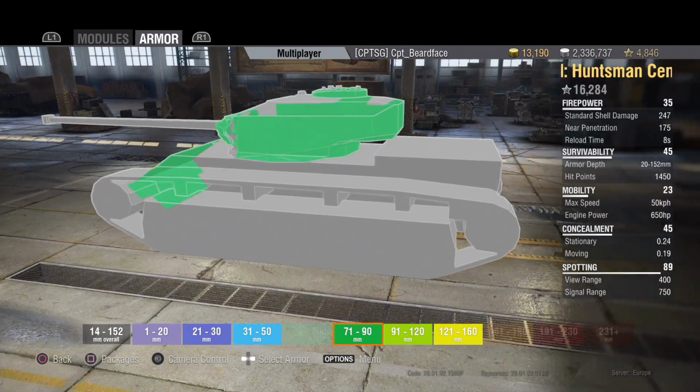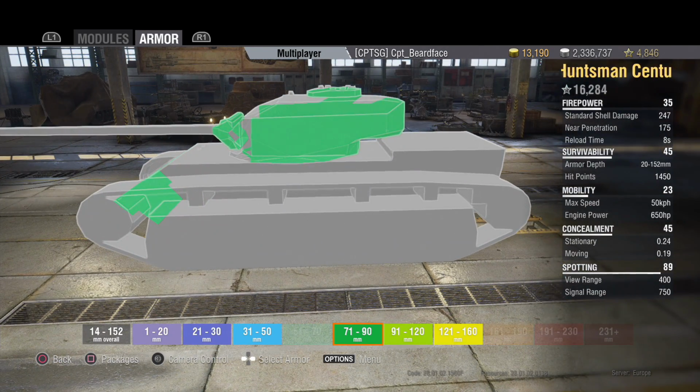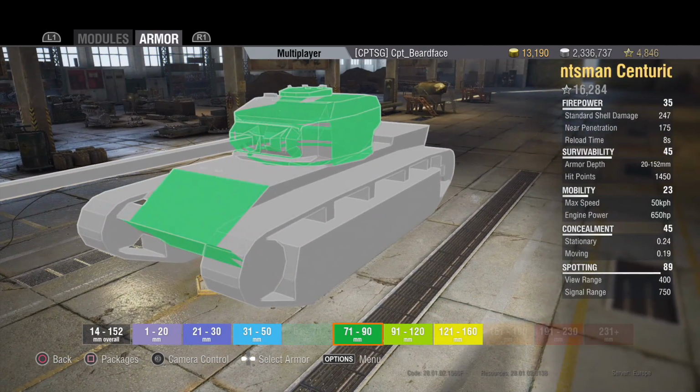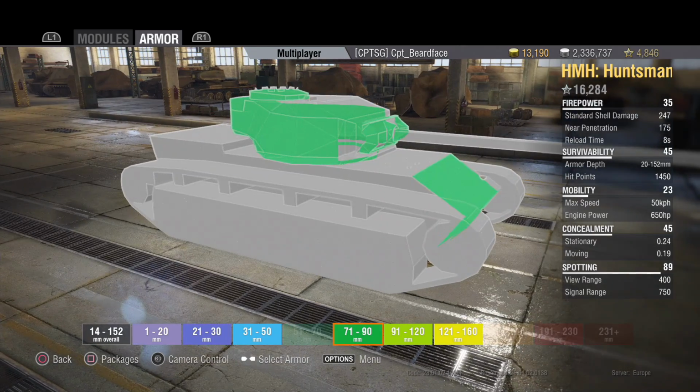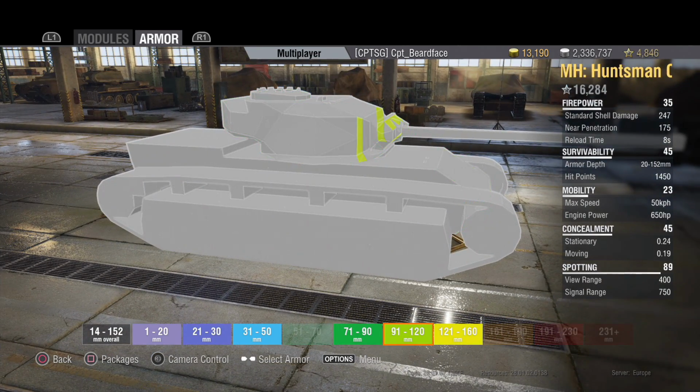The commander's hatch is in there, and as are the sides of the turret, the rear of the turret, and there are patches just all over the gun mantle. You can see there at the sides of the gun mantle.